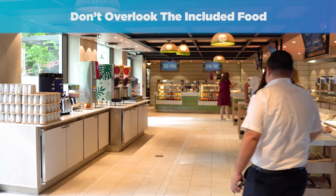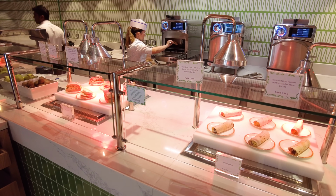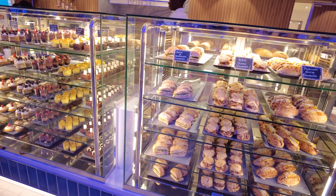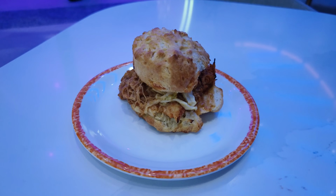Also, don't overlook the great included food choices. It's really tempting to book specialty restaurants, but the restaurants included in your cruise fare are really not that bad on Icon. Pearl Cafe has replaced Cafe Promenade, and it offers grab-and-go snacks 24 hours a day. It is a significant upgrade in terms of food quality and selection.